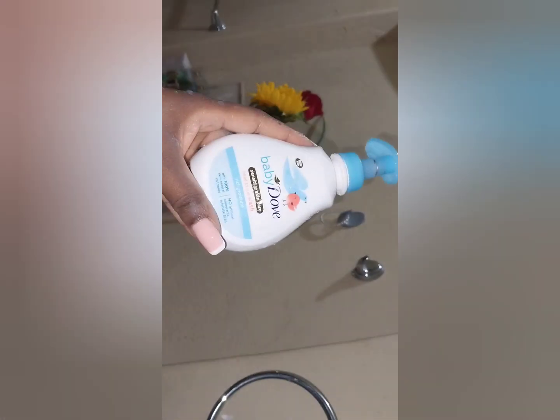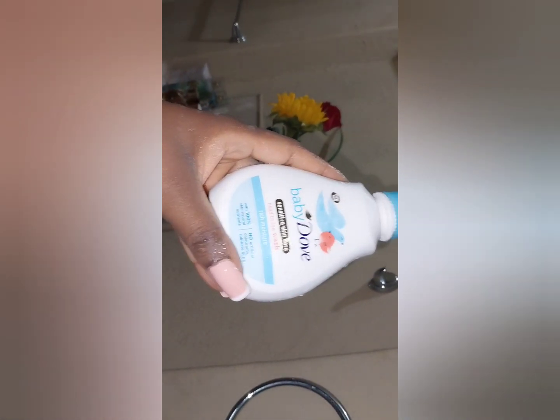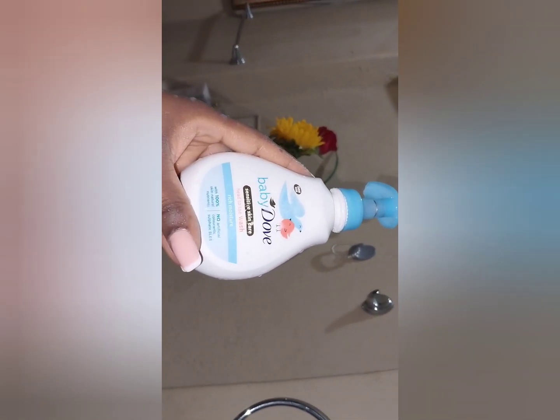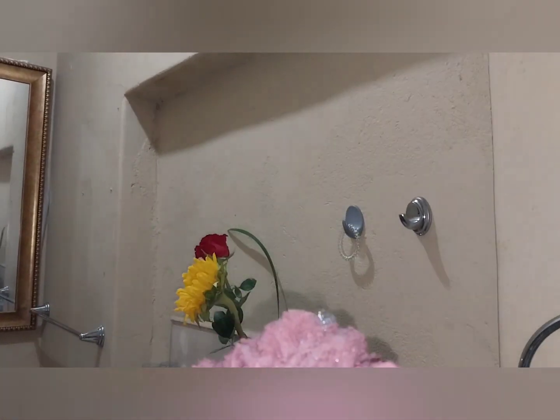And then I take my Baby Dove sensitive skin product. I put a generous amount of it, it doesn't have to be that much. So this is the product that I then use to wash in between my legs.